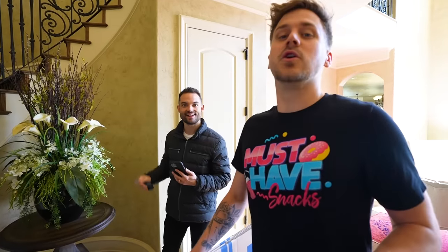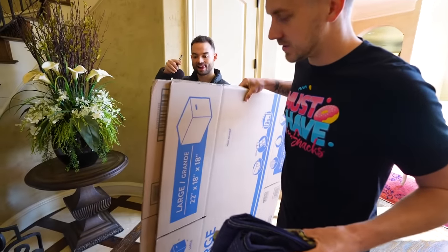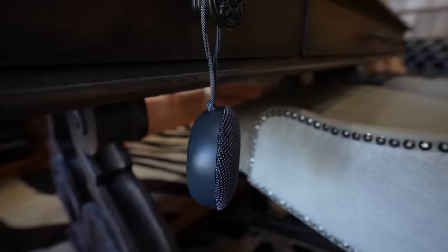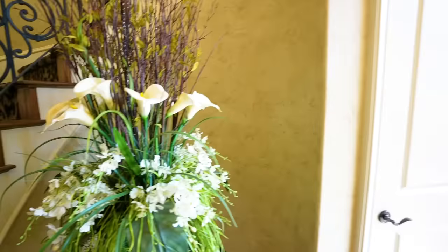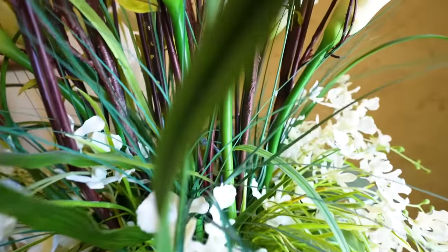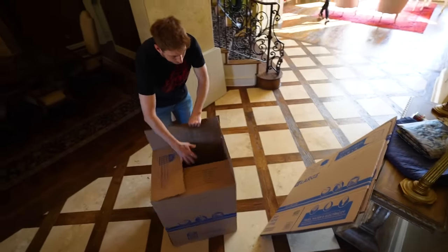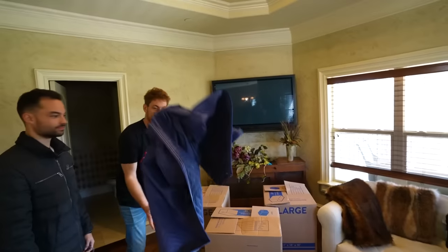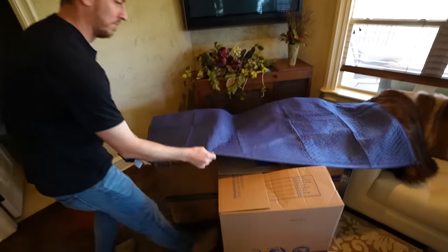So we bought a few decoys to confuse Preston, including some boxes, blankets. We're gonna hide some things around the house. And what is that? This is a little mini speaker. We've got three of them around the house. We're gonna put them in random places. And then you can do this. Hey Preston, how's it going? What a good hiding spot.